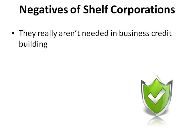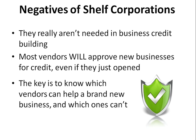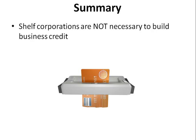Shelf corporations really aren't needed in business credit building. Most vendors will approve new businesses for credit, even if they just opened. The key is to know which vendors can help a brand new business and which ones can't, not trying to buy an already established business. Shelf corporations are not necessary to build business credit.